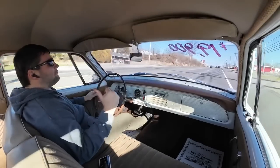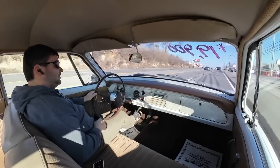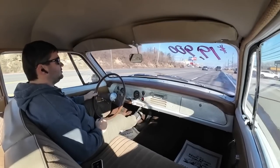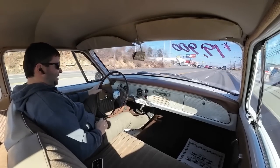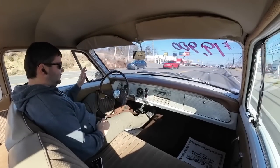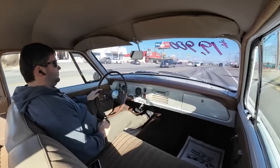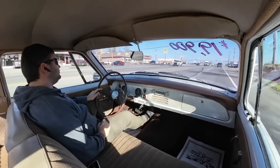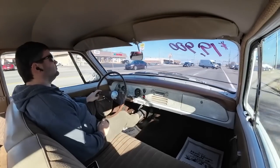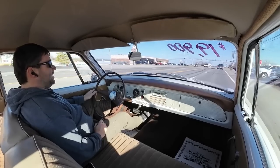A little bit of a pop from the rear end. You hear that? Getting in those brakes. Brakes are pulling to the left. When you get in the pedal there, and that feels like it's getting better. We may have had some dust on our brakes there.